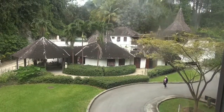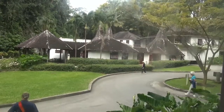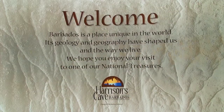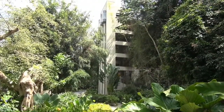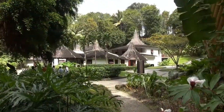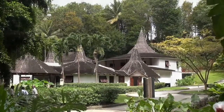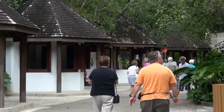The caves allow visitors to see some of the most beautiful natural geological features of Barbados. It is now Barbados's number one attraction. The caves are naturally formed by water erosion through the limestone rock. The calcium-rich water that runs through the caves has formed the unusual stalactites and stalagmites formations. Harrison's Cave is situated at 700 feet above sea level.